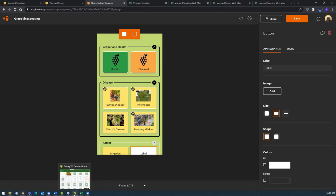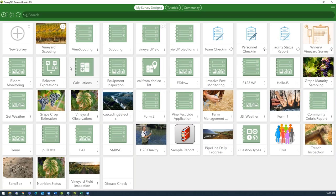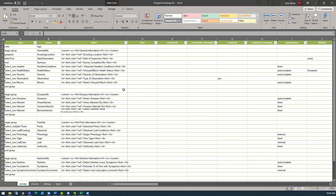We also showed you Survey 123, so I want to quickly go into the Survey 123 designer and show you how that's created. I've got a number of forms here that I've created for previous projects. But one of the neat things about Survey 123 is I can go into the folder here and launch what we call an XLS form. So what's an XLS form? Well, it's an Excel form. Many of you are probably familiar with Excel. You've used Excel before. This is the driver behind a survey form.